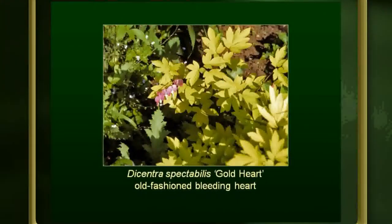Now, this is a bleeding heart variation. A lot of people know the old-fashioned bleeding heart. Gets 2 or 3 feet high and across, but this is gold foliage. It's called gold heart. It was a grower, actually in England, found this and propagated it, and you can find this, as you can most of these, somewhat readily now, especially from specialty growers, and I've got a list on my website of some of those in Vermont. But you can see the typical flowers that hang down in late spring.